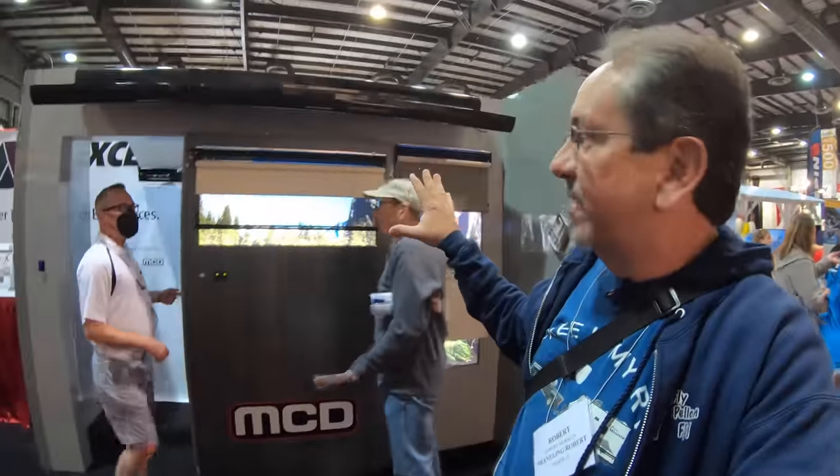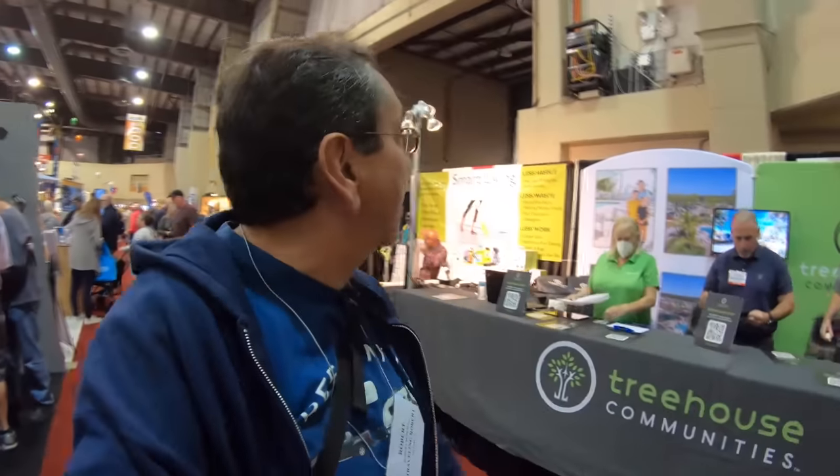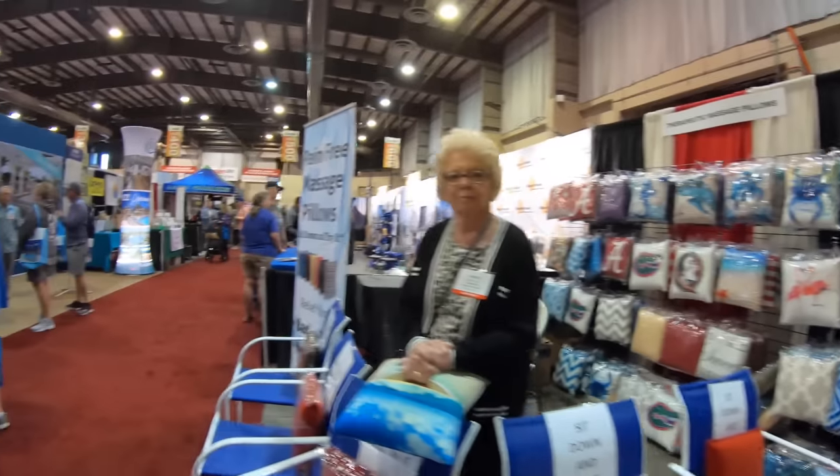These are shades, which are very nice. You have your regular shade and then the blackout shade. So if you're camping in Alaska in the summer, that would be a good thing to have. Let's see what else is here. Let's go around. Round and round we go.